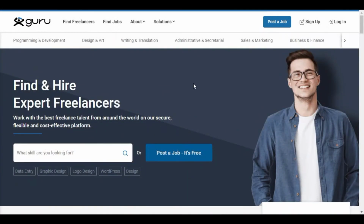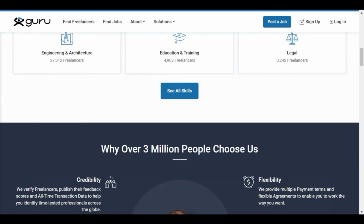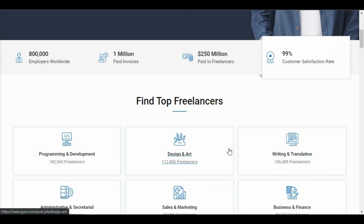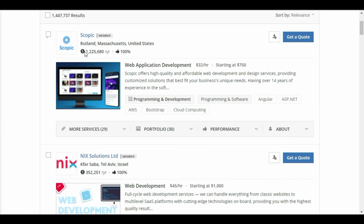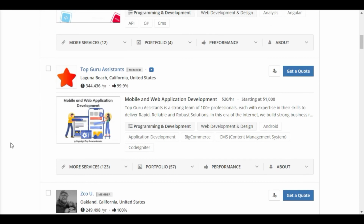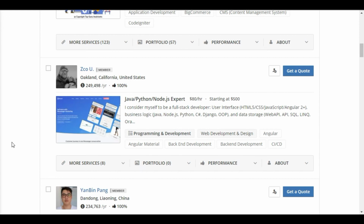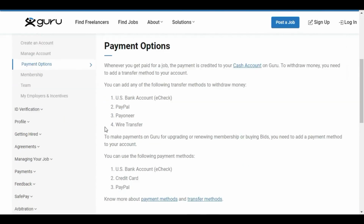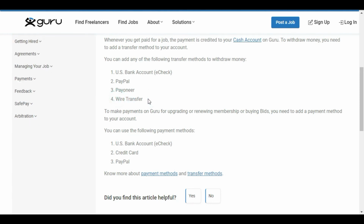And the last one is Guru. Guru is a great freelancing website, but not for everyone, especially if you are looking for cheap services. Freelancers on Guru are leaders in their industries. How does Guru manage to get industry leaders? It's simple. They handpicked all the freelancers who work on their site to determine their eligibility and skill. Freelancers can bid for long or short-term projects and give a fixed price for each project. There are multiple withdrawal methods to receive your earnings, including PayPal and wire transfer.